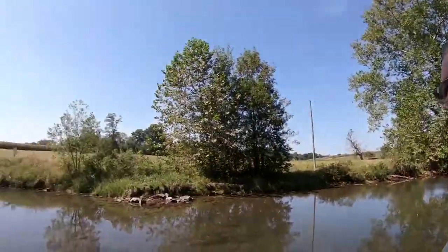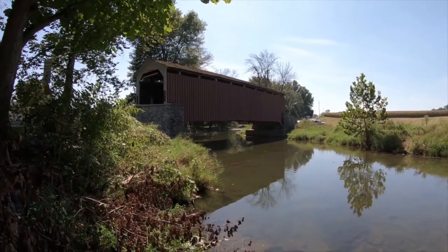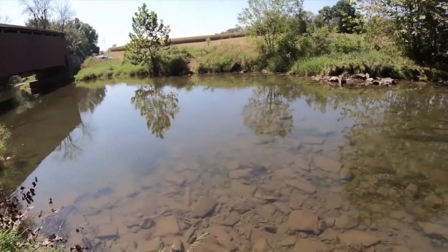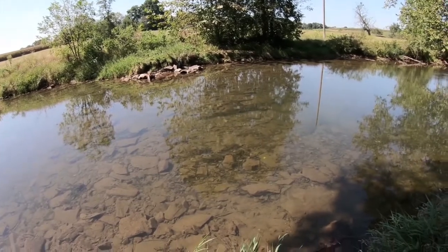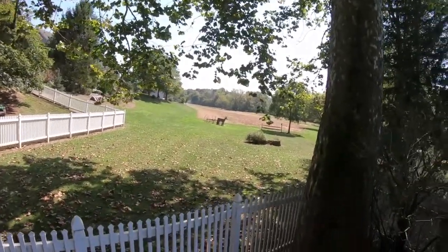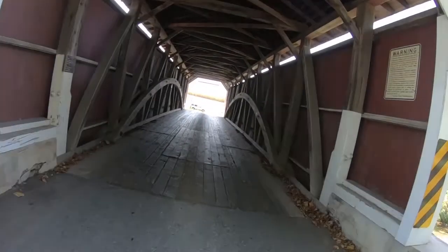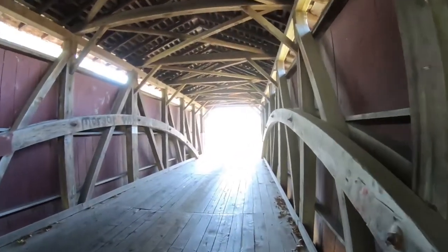Here we go down Creekside. Get a more broad view. So that seems to be our last bridge on the tour. Another scenic farm. And surprisingly, in this bridge, since it is so short, there's no little windows to see out the sides. Kind of missed that.